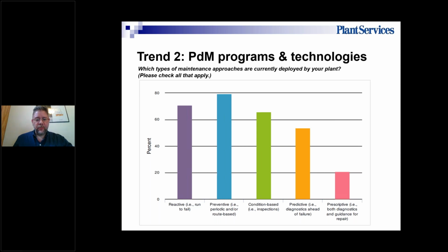And when it comes to the type of maintenance approaches that are currently deployed by plants, this was a please check all that apply question. So this is our question, which might match well with Klaus Blake's data earlier on the maintenance most people are engaged in. And you'll see 70% are engaged in some kind of run to fail maintenance mode. They decided that it's more cost effective to let an asset burn out than it is to always take a testing tool and evaluate what it might do in the future.